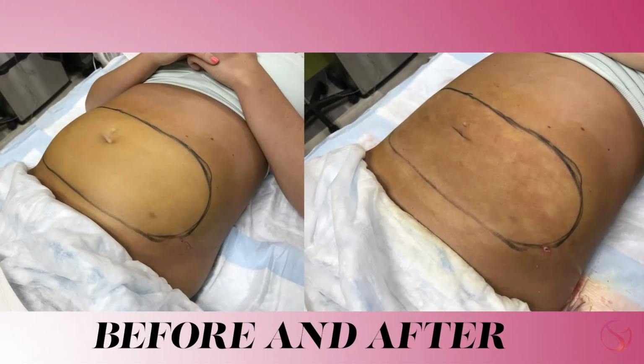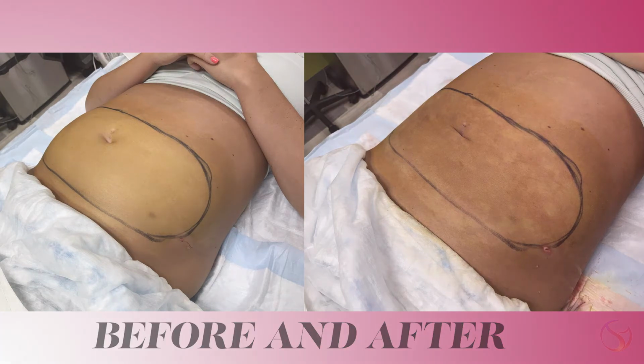Here are some pictures of the patient before and immediately post treatment, and she will of course continue to see more and more improvement as time goes on.